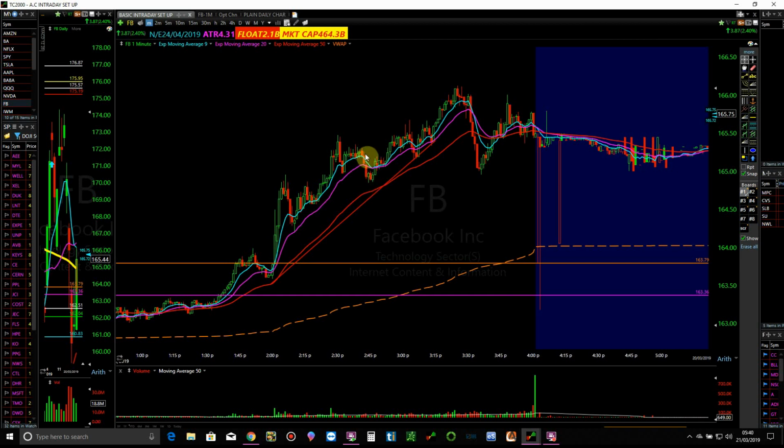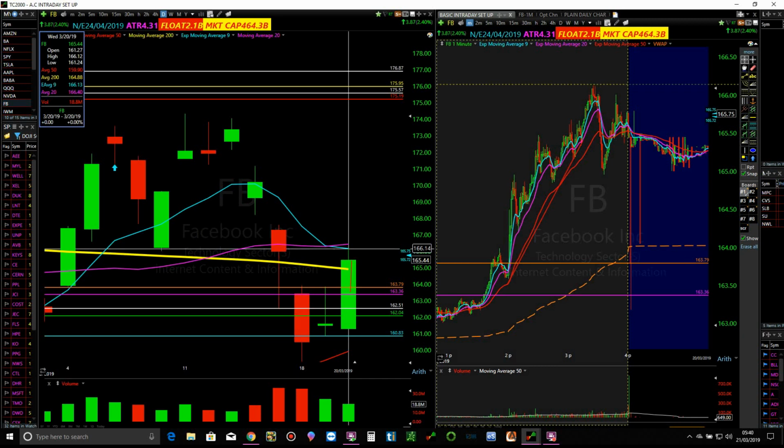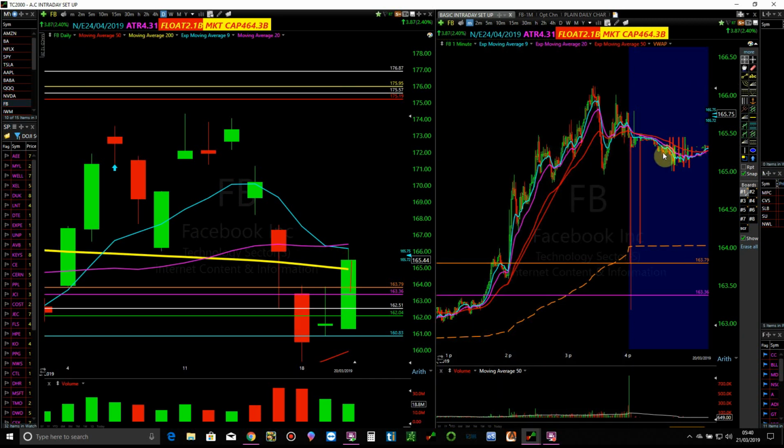You could have had a go here on a possible lower high, but you know what? When it comes up and it's really extended, this was the only play for me. It pushes up, it breaks the 166. The reason I waited for this is, if we look on the daily chart, it pushes into the daily moving average 9 here. I had it marked up like so.